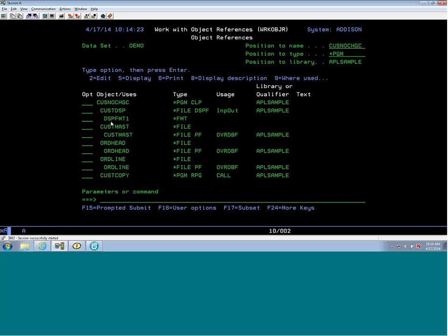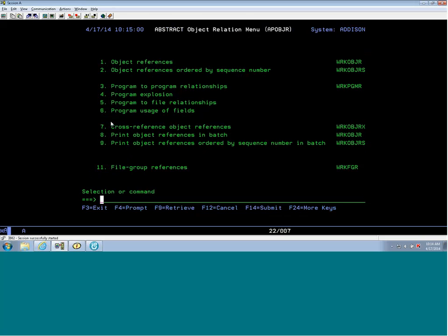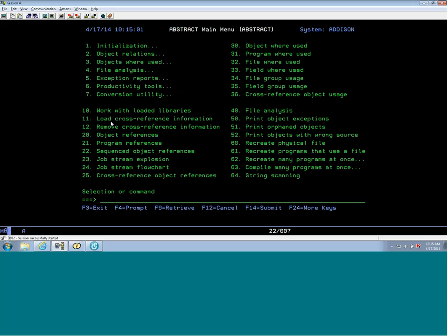So you can do both. You can do everything you need to do right from one place. A nice simple approach to looking at your object where used and object relationships, the top down and the bottom up.